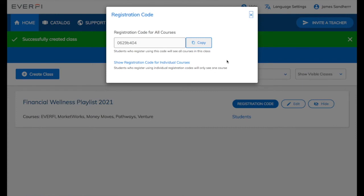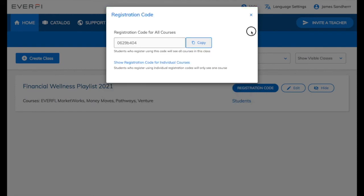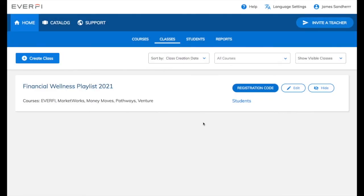Next, you'll see your registration code. By copying this code and giving it to your students, they'll be able to access the full financial wellness playlist that we set up today. All they have to do is register themselves, and the first step will be entering that code.